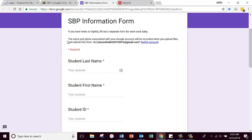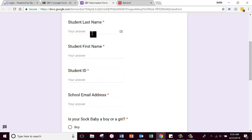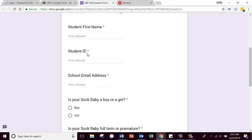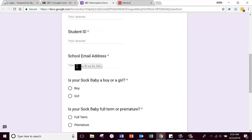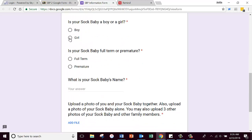All right. It says if you have twins or triplets and you don't know what you're having yet, fill out a separate form for each sock baby. All right. You're going to put in your last name, your first name, your student ID number, and your school email address. That's your ID at crowleyisdtx.me. You're going to tell me whether it's a boy or a girl, and I may decide that for you. We may draw, and I may decide that for you. I haven't decided. Is your sock baby full term or premature?